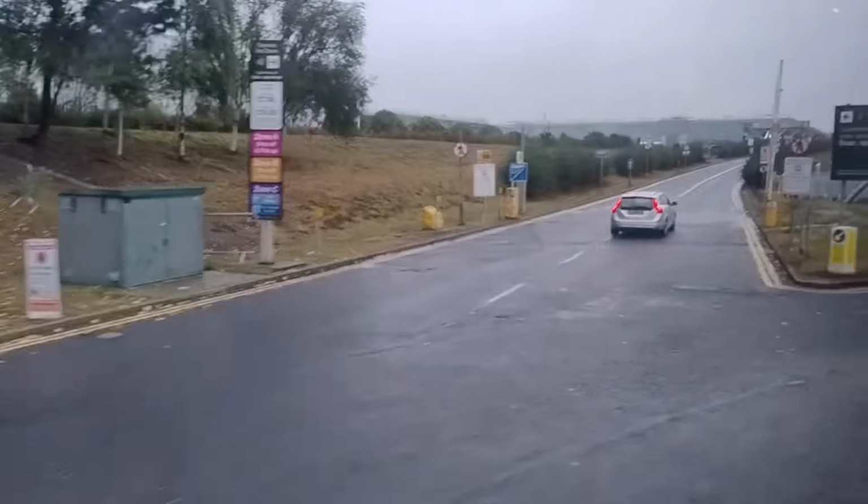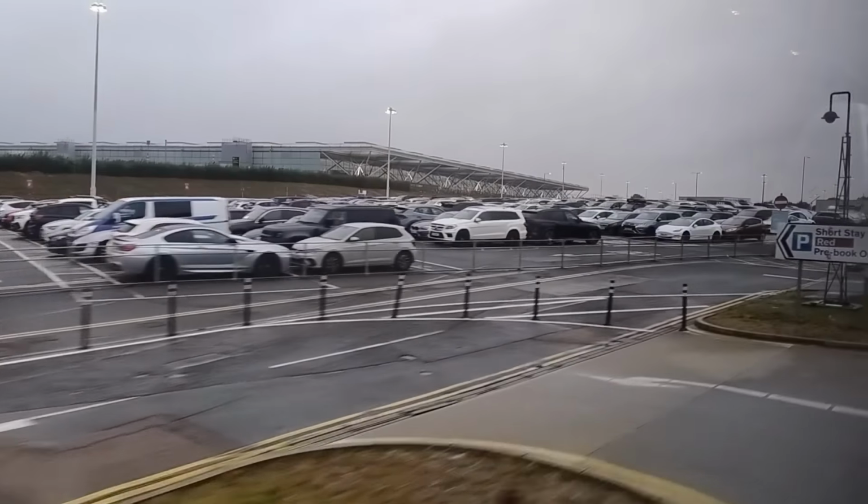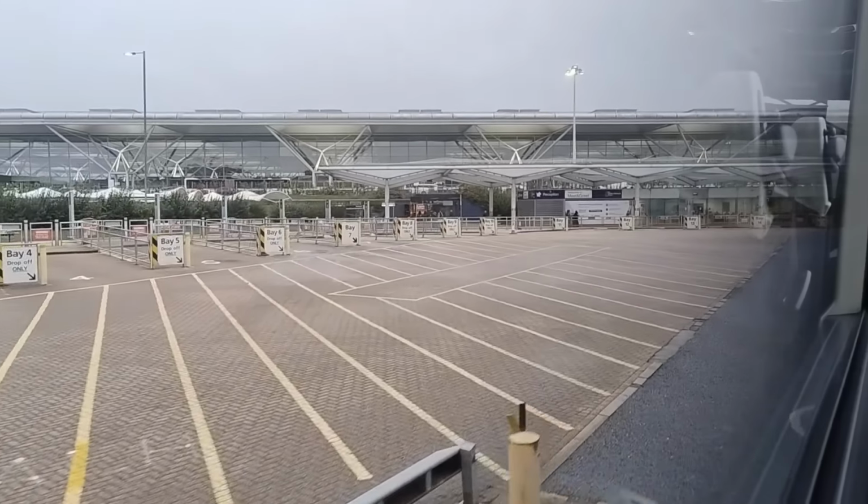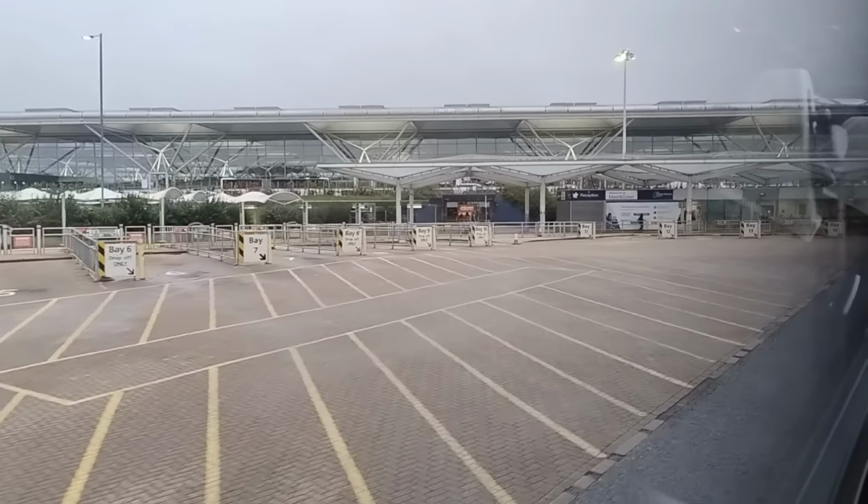An advert here for British Airways, who now operate weekend-only services from Stansted, using aircraft from London City Airport. The vast rectangular terminal building approaches. To be honest, I'm not a fan of its architecture. What do you think? Let me know in the comments below. And we arrive into Bay 8 at London Stansted Airport.